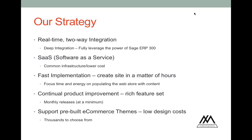Kind of supporting our SaaS approach is continual product improvement. So at least once a month, if not a couple times a month, we're bringing out new releases for our software. And this might be a brand new feature, it might be improvement to features, but it's a desire on our behalf to provide as much functionality as possible to our clients based on the feedback they provide us. And for the most part, any new feature we provide is available for any one of our customers to take advantage of.